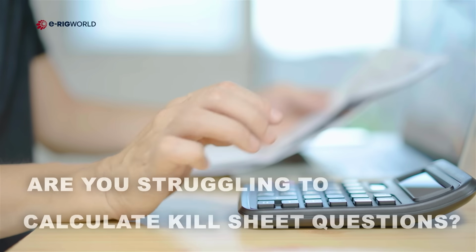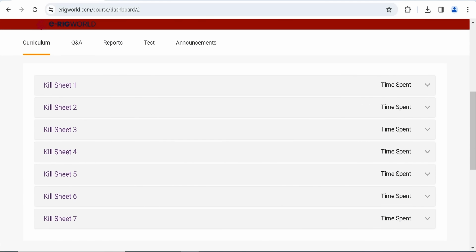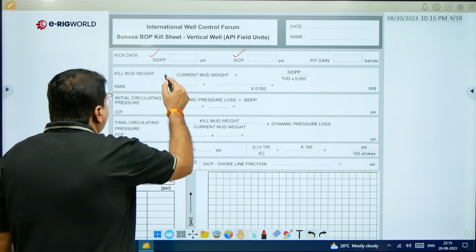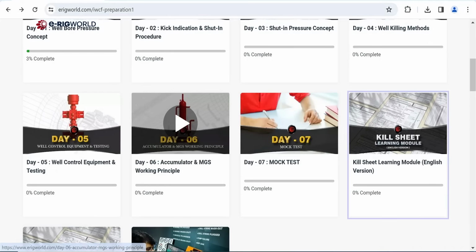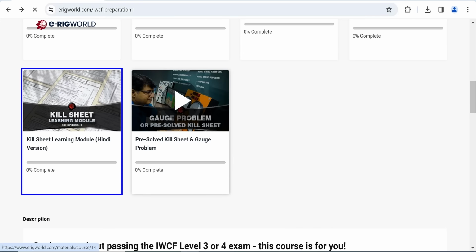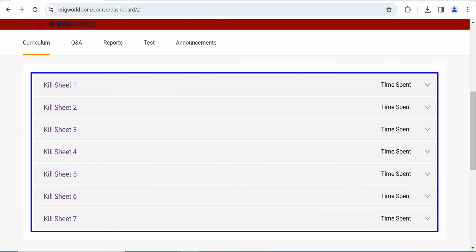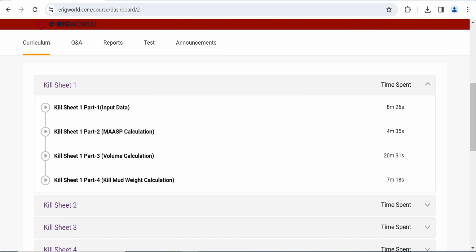Are you struggling to calculate kill sheet questions? Don't worry, we've got you covered with our unique kill sheet learning module program. Calculating correct well volumes is crucial for effective well control, a competency that can be developed through our kill sheet learning module offered in English and Hindi. This course is designed to enhance your ability in solving kill sheet queries and grasping the methodology, supported by 7 solved examples. Successful completion of this module may result in a 20% score boost to enhance your performance in IWCF well control exams.